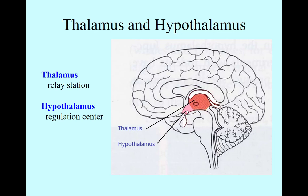Okay. So, what do these guys do? Turns out the thalamus is just this great relay station. All information from the senses that goes to your brain has to cut through the thalamus. All except one, olfaction. Olfaction comes in, it goes straight up to the cortex, and you deal with it.